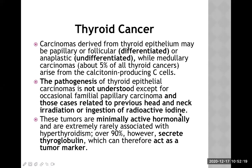But the ingestion of radioactive iodine is considered relatively safe these days, and this is no more considered a risk factor for malignancy. Whereas previous head and neck irradiation may be considered one of the significant factors. Another one is MEN syndrome, because different types of malignancy may run in the family. These tumors are minimally active hormonally and are extremely rarely associated with hyperthyroidism. Over 90%, however, secrete thyroglobulin, which can therefore act as a tumor marker.